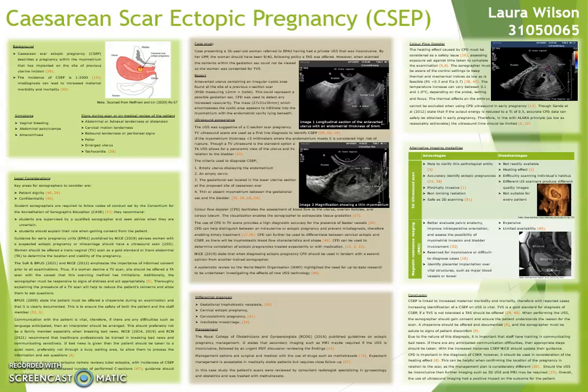Colour flow Doppler is important in diagnosis of Caesarean scar ectopic, however, it should be used in consideration of the heating effect. Ultrasound with colour flow Doppler is vital when confirming the location of the pregnancy in relation to the scar, to ensure the correct management plan is commenced. Should the ultrasound scan be inconclusive, then further imaging should be offered, such as 3D ultrasound and MRI if it's required. It is clear from this that the use of ultrasound imaging had a positive impact on the outcome of the patient's care.